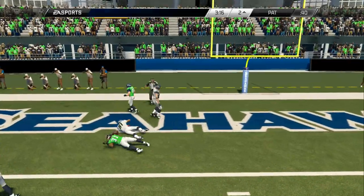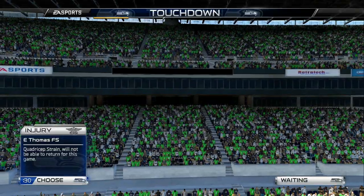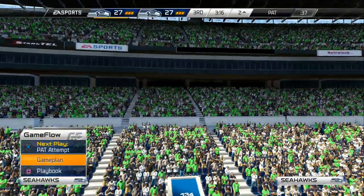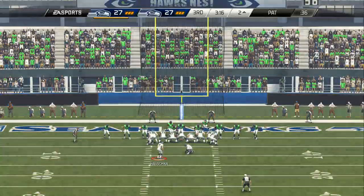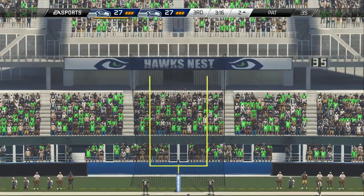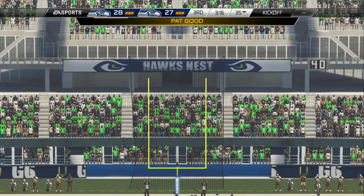The touchdown. Nice throw by the quarterback that time. Put it right on the money. Not a big window. It doesn't matter to him today. Great control of the football. Put it right in there for the touchdown. And the point after is good.